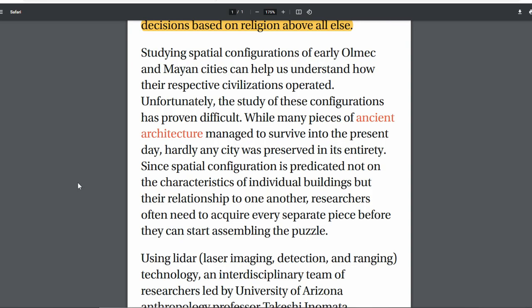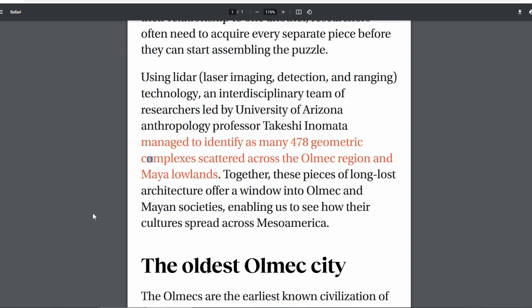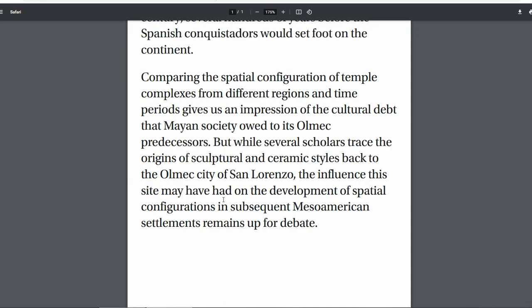While many pieces of ancient architecture managed to survive into the present, hardly any city was preserved in its entirety, since spatial configuration is predicated not on the characteristics of individual buildings, but their relationship to one another. Researchers often need to acquire every separate piece before they can start assembling the puzzle. Yeah, like basically what I was saying before, just hitting it home: using LiDAR, they were able to start assembling these puzzle pieces, so to speak.